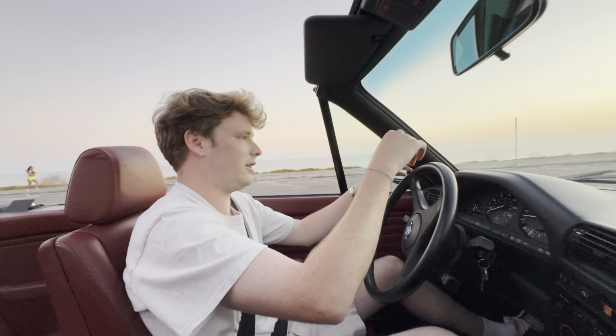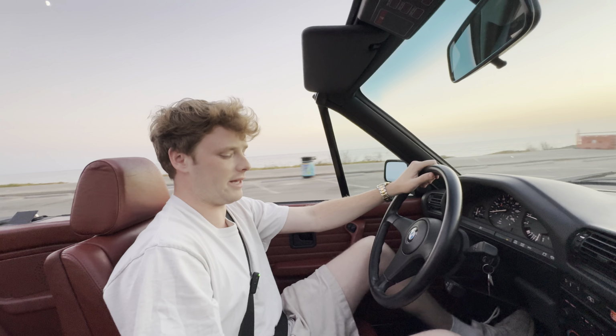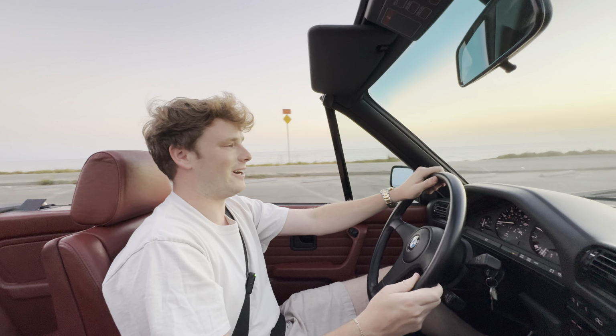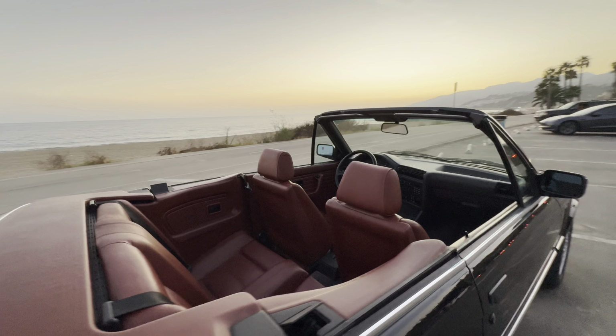But yeah, you can get an E30 for like 7,000 probably or so. It's going higher. So I think this car will keep going higher too. But yeah, it's sick. And no one's yelled at me yet in traffic. So here we are. And with the top down, it's the ultimate beach going Malibu cruising car.